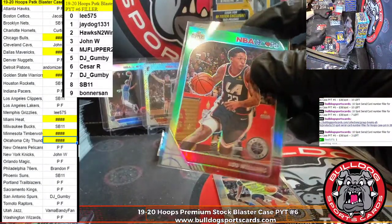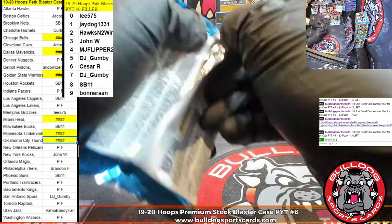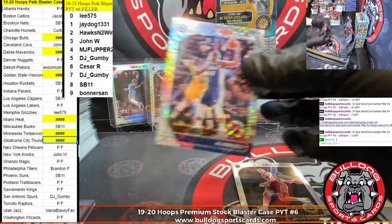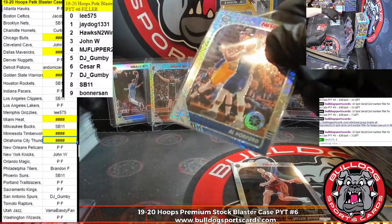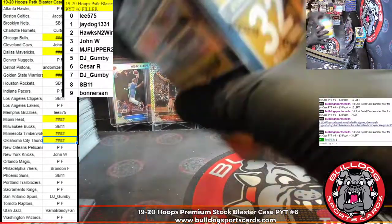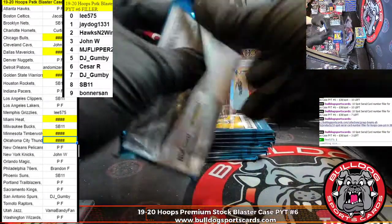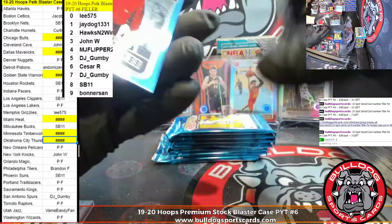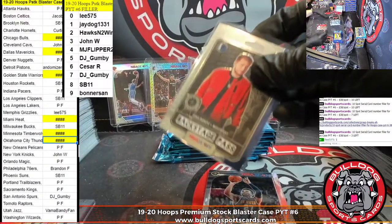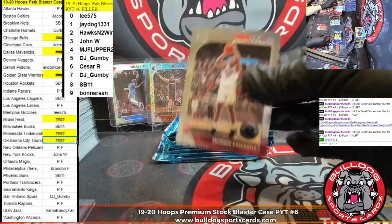And this time it's a green Lou Williams. So Sherry's going to have herself a Lou Williams rainbow, if she doesn't already. Paul, Hart, Dylan Windler, and a Horford. I think this is our first Luka of the break. That's going to the three spot, Flipper. Or excuse me, John. Murray, Nitalinka, and a Kabengele for the Clippers.